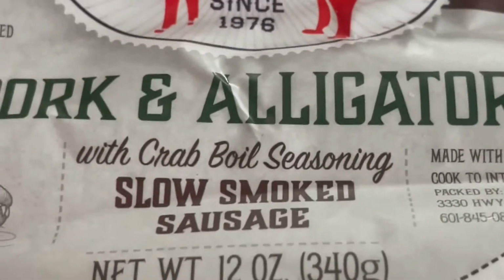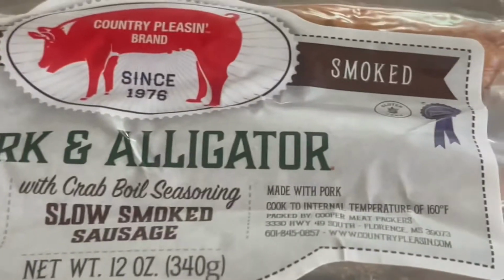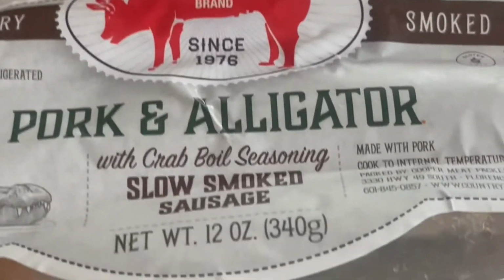All right, guys, before we get going, I forgot to mention, look what it's seasoned with. Crab oil seasoning. So you know, this right here probably about to be some serious good eating, man. So let's go ahead and get the thing on the grill.